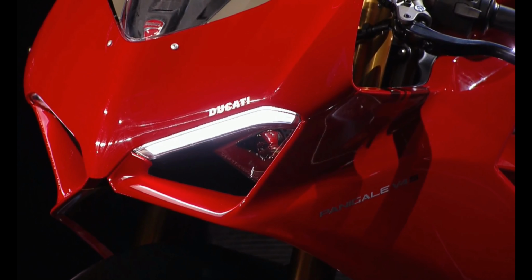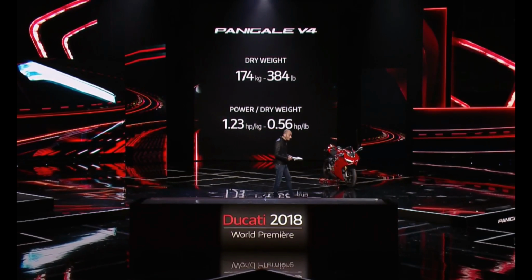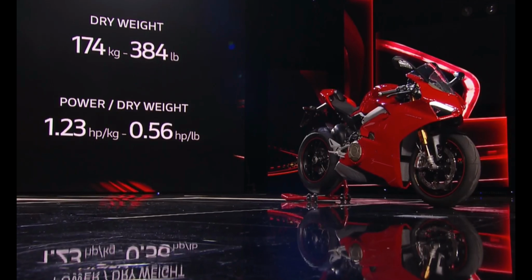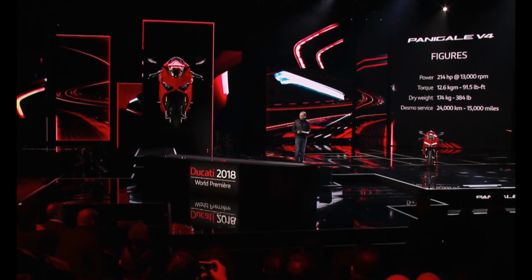Now, I think that we want to do something very easy for riders. So we only want to offer them fun and enjoyment, something which is also safe and secure. Something so important was done on reducing weight: 174 kilos. This is the dry weight of this Panigale V4. It's only 5 kilos more than Panigale V2, so this means an incredible effort was deployed. If you combine the 174 kilos dry weight together with the 214 HP, the ratio between weight and power is the highest you have in this type of bikes.